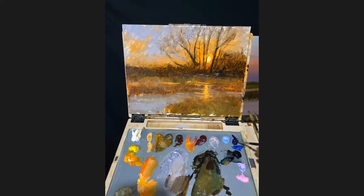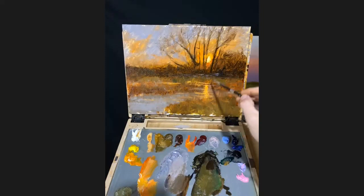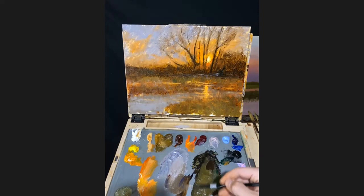I don't necessarily want it to read brown. I'm shooting for sort of a darker gray. This is probably too bright. It's not too bad, but yeah. So we'll add more blue to deepen it.